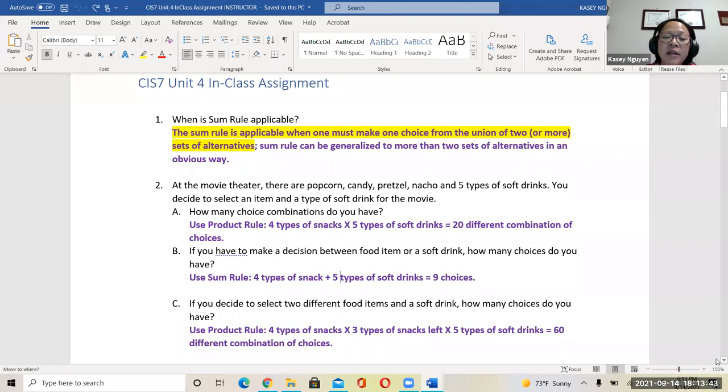Then in this case, what we are going to do is take the four types of snack that we start out with, which is on the menu. Then once we pick one, we are going to reduce it down to three because there's three left, right? So if I pick popcorn, then I only have candy, pretzel, and nacho for my second choice. So I would have three types of snack left. Then I can pick a drink, which is five types. So I would take four times three times five, which gives me 60 different options in how I would pick two snacks and a drink. Okay.